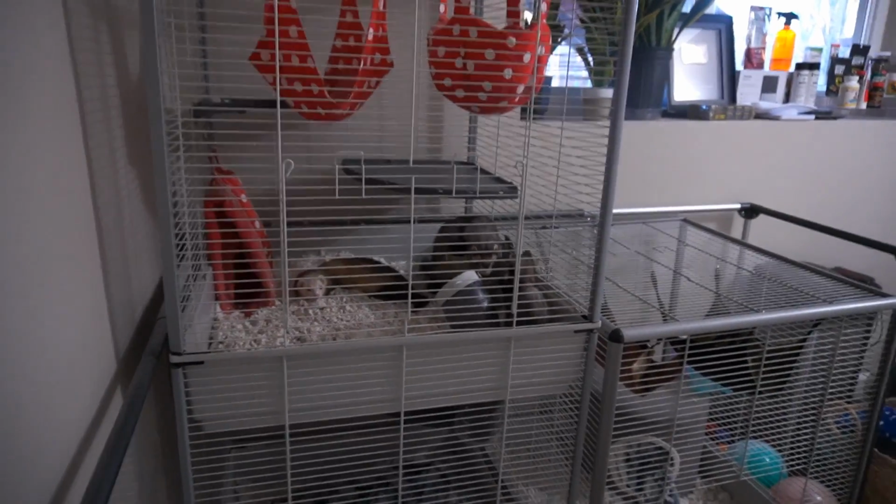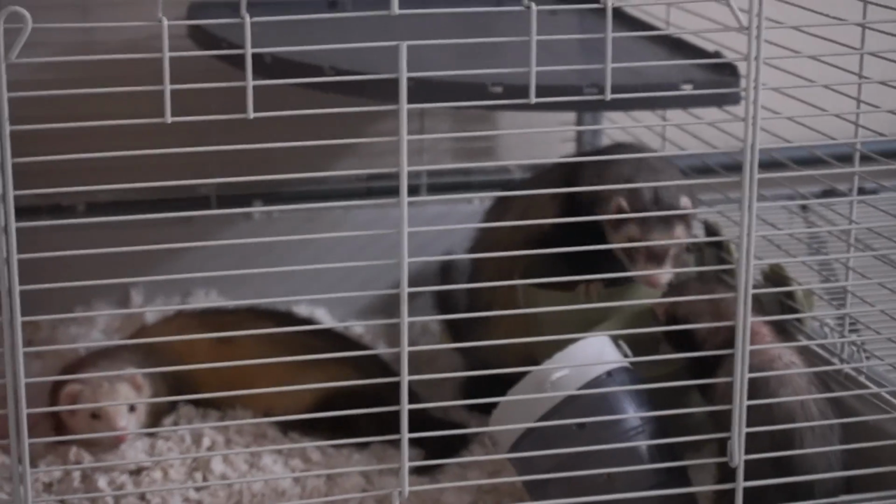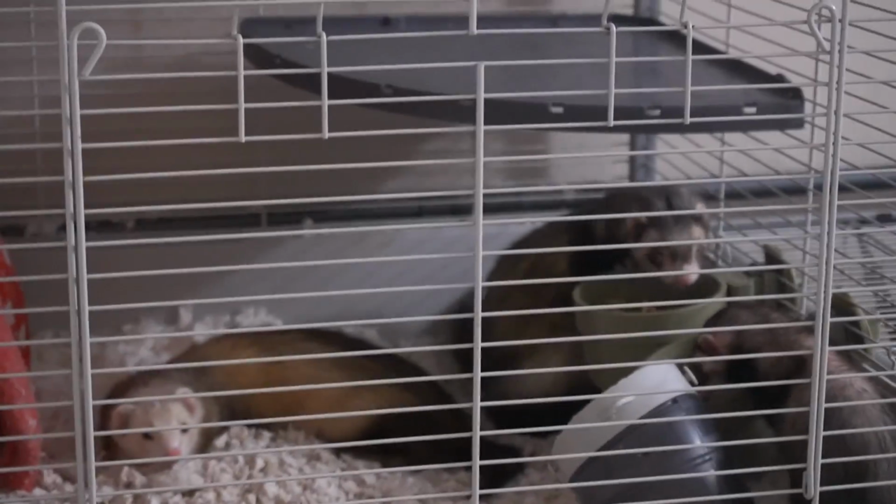That's nice. Noodle is chilling out next to Niffler. He's eating a piece of food that Niffler stashed. Lovely. I've actually just given everybody some food and water together.